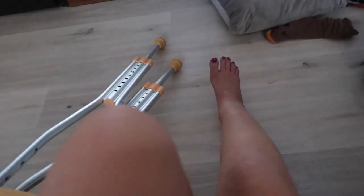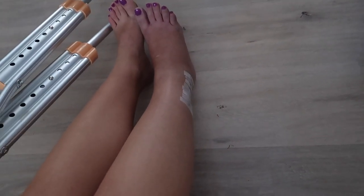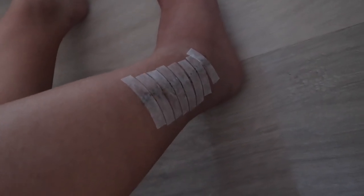Vogue. Okay, so update. Shower was awesome. Best shower I've had. I just sat in the chair and kind of put my foot up. I was able to shave my legs a little bit. And this is what it looks like. Ooh, look how fat my ankle is. That is so gross. And there it is.